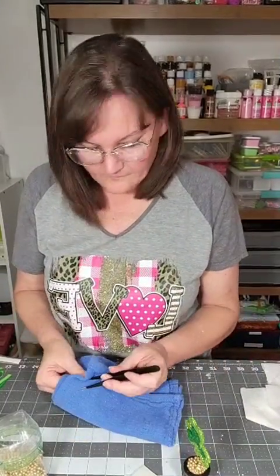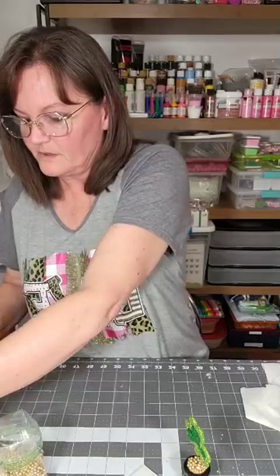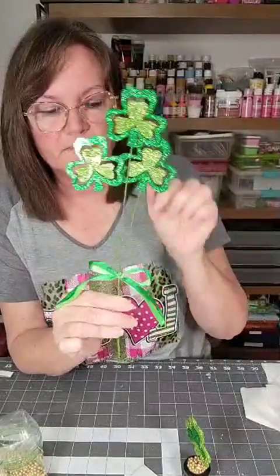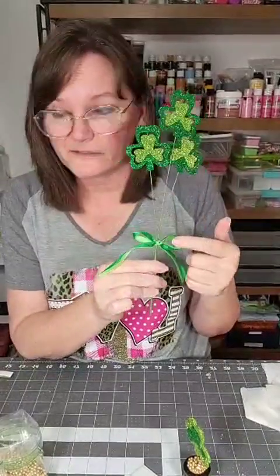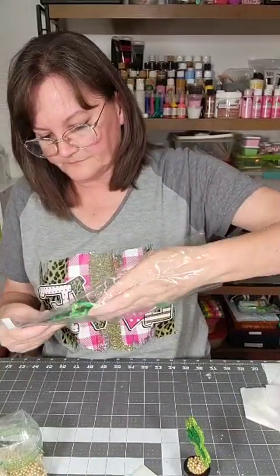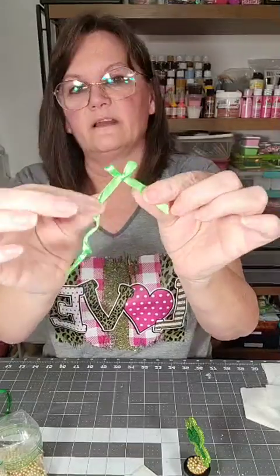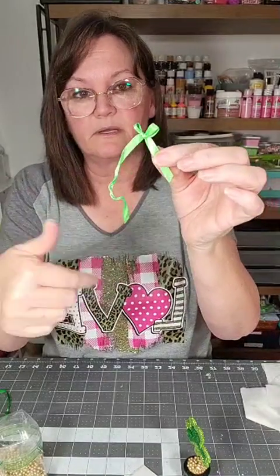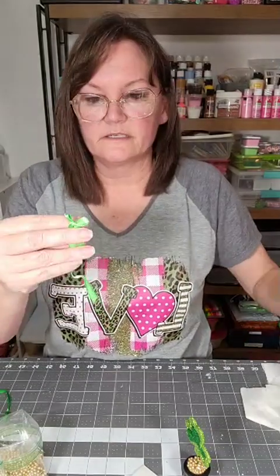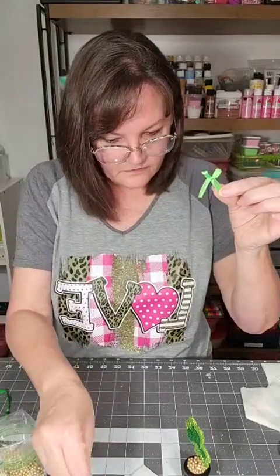All right, now these things come with, this is what the pick looks like. It's got 3 little shamrocks and then some ribbon. I use the ribbon, people. So I took a piece of the ribbon and I wanted the lighter color, and I made a bow out of it. I actually made 2 bows. I made a bow with the other end. So I'm gonna take this, cut them so everything's even.